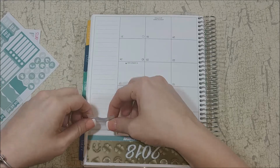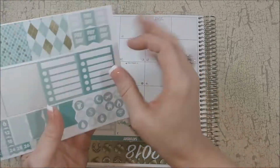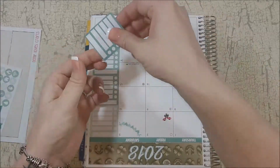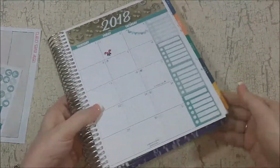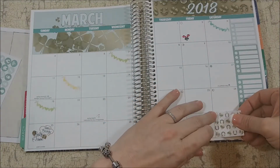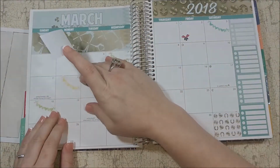So I'm just going in with the sidebar here. I really have noticed that I don't have a use for the sidebar in the monthly spread anymore because I'm tracking bills and stuff in different ways this year. I'm kind of fleshing it out because I thought there aren't enough bill labels or bill due labels in monthly kits for the amount of bills that we have. I think we have like 16 or something that come out every month that I need to remind myself are coming out.